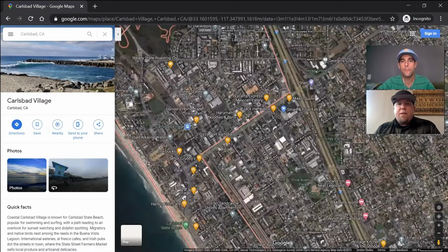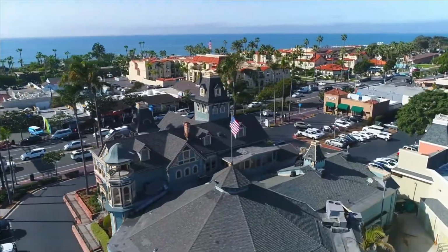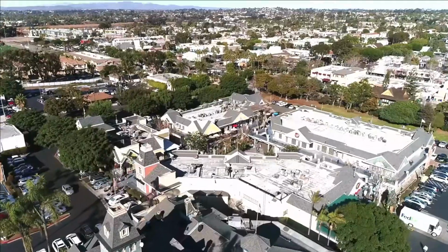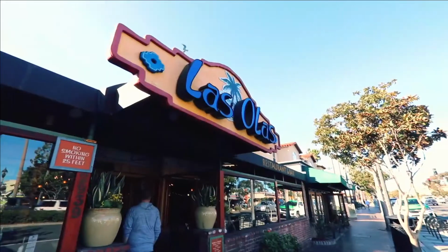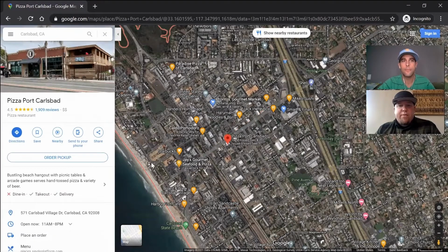So if you're coming out to visit, to kind of see neighborhoods and stuff, this is definitely one of the spots. If you're thinking about Carlsbad, it's a great jumping off point, because you can see all those restaurants and stuff. You can walk to a ton of them. There's one of our favorites right there, Pizza Port, right on the main drag, Carlsbad Village Drive.